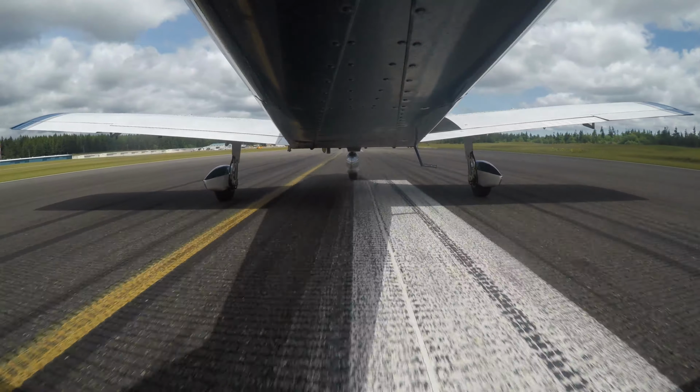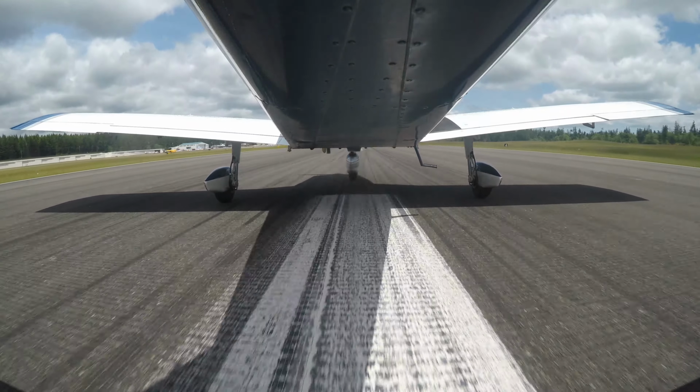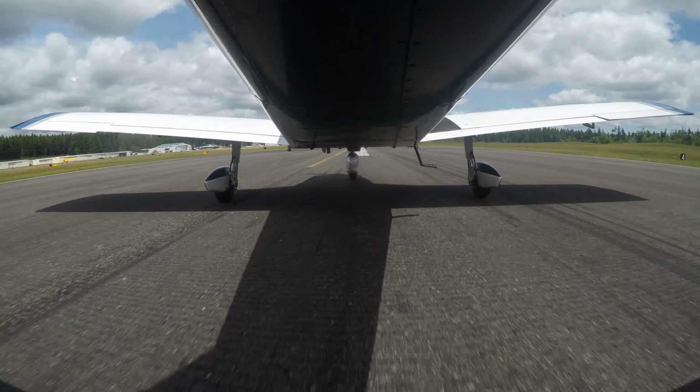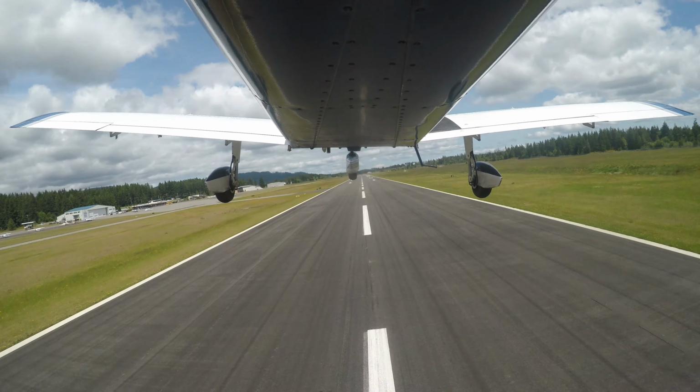Full power. Center line, watch your airspeed, 75, off the ground. Maintain center line all the way out. VY climb.